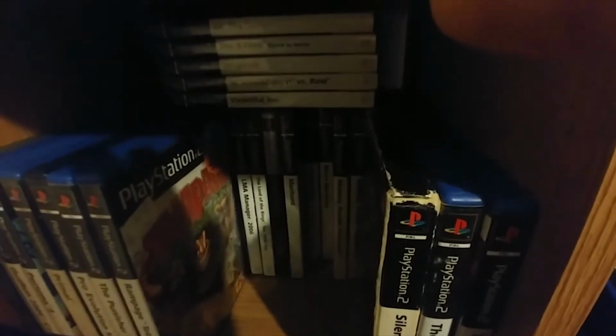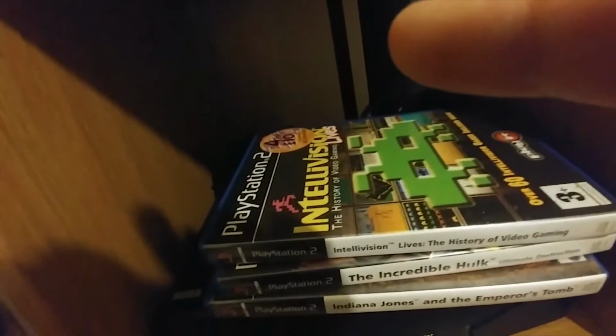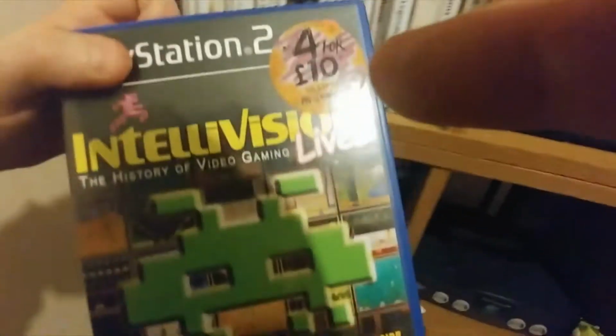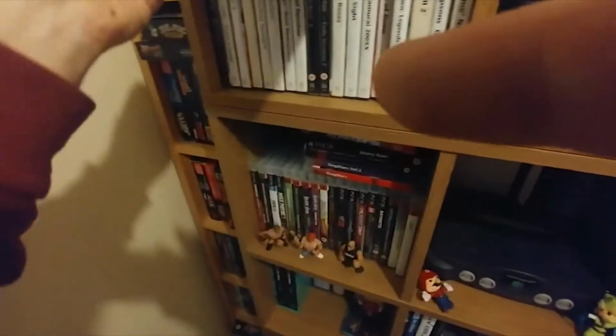Manhunt, LMA Manager, Lord of the Rings, Silent Hill 2, True Crime, the Midway Arcade Treasures games, so it helps when I actually show them, which were absolutely great. Loads and loads of, you know, great games on things like the Capcom discs and television and stuff like that.